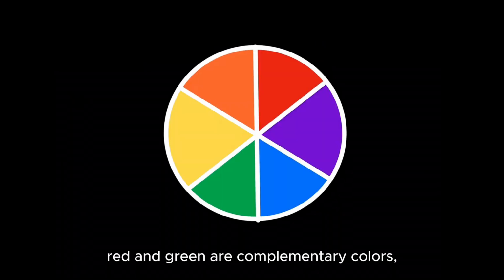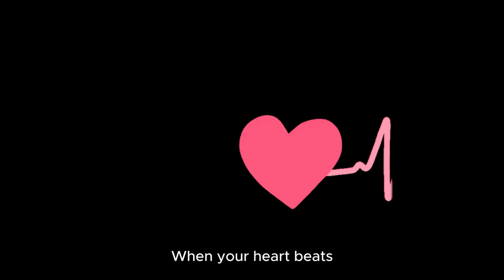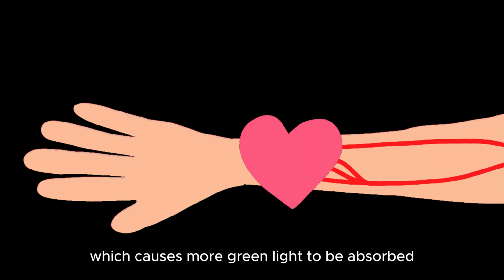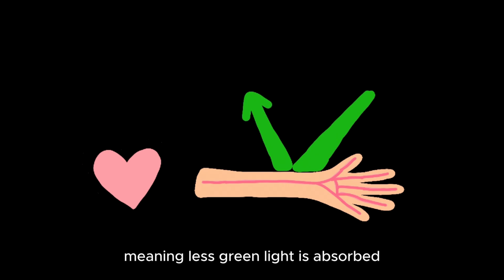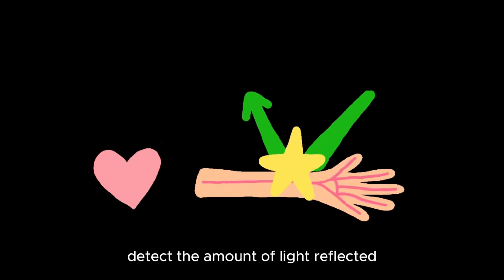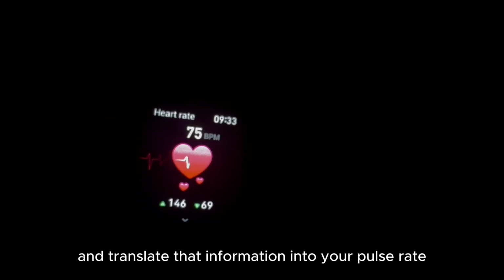If you remember the color wheel, red and green are complementary colors, meaning they're opposite from each other on the color wheel. When your heart beats, blood flow increases in your wrist, which causes more green light to be absorbed and less to be reflected. And in between pulses, there's less blood flow, meaning less green light is absorbed and more is reflected. Sensors called photodiodes detect the amount of light reflected during these periods and translate that information into your pulse rate.